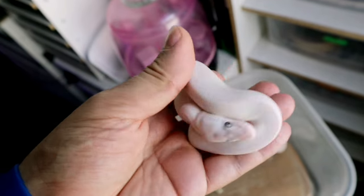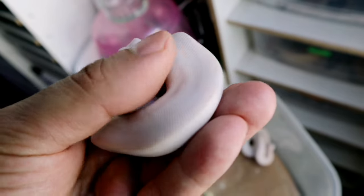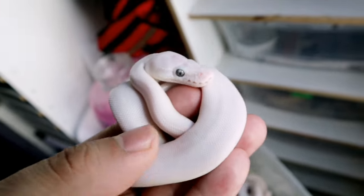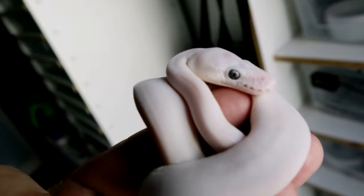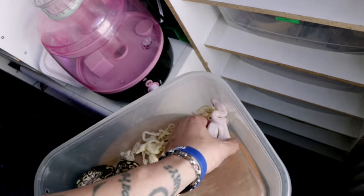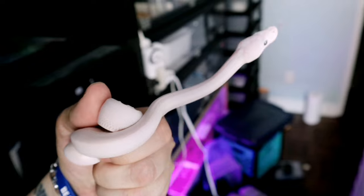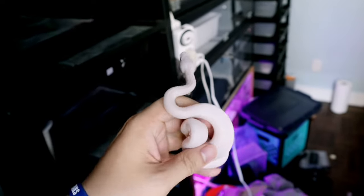So basically, once they come out of the egg, you leave them alone until they have their first shed. And after they have their first shed, then you can start offering them food. So that's going to be the next part, which is one of the fun things about having ball pythons.